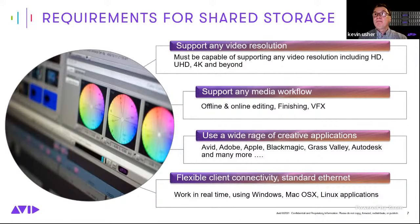So the ability to support both Windows and Mac and Linux clients is something that the system needs to support as well. And it needs to work in real time. And it's often misunderstood what we mean by real time. Well, video and audio are real-time applications. If you press the play button on your creative tool, you want it to play instantaneously. You don't want it to pause and delay playback after a few frames or a few seconds.